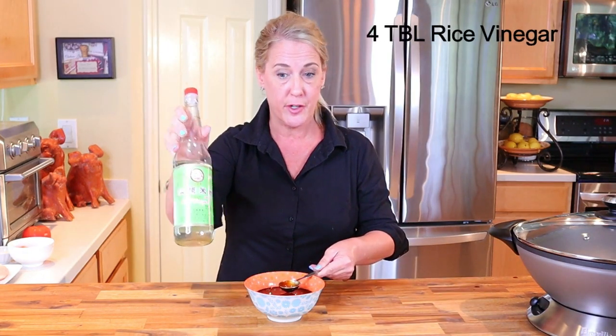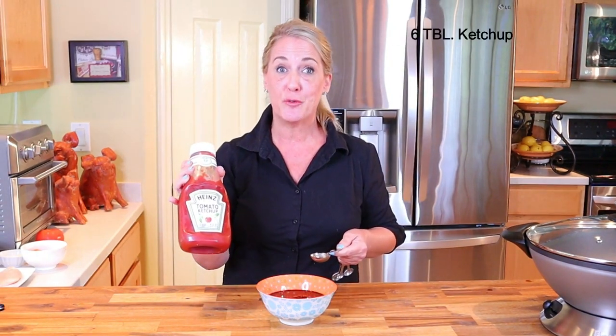4 tablespoons of rice vinegar. And next is 6 tablespoons or 3 ounces of ketchup.